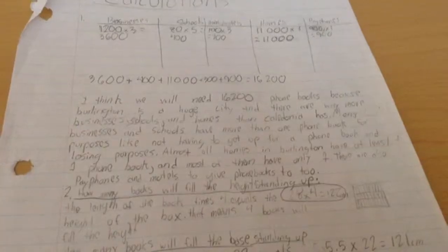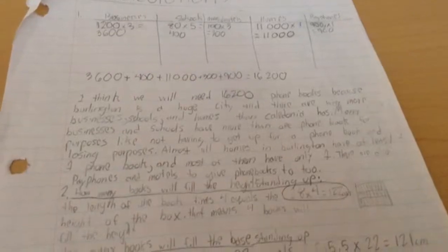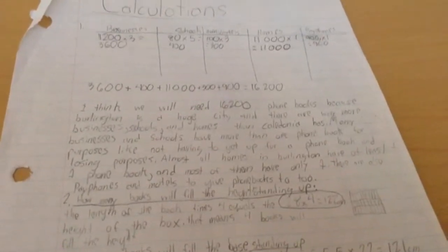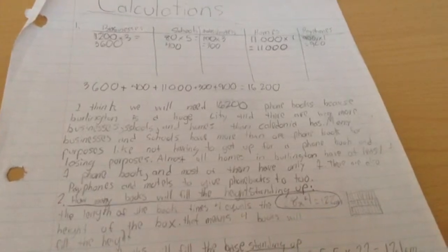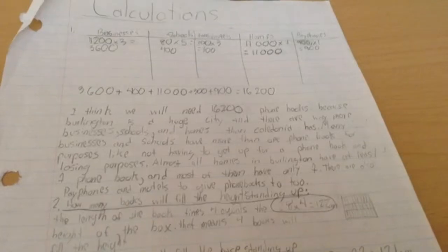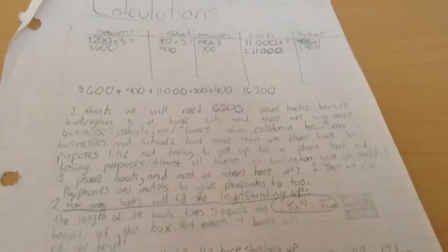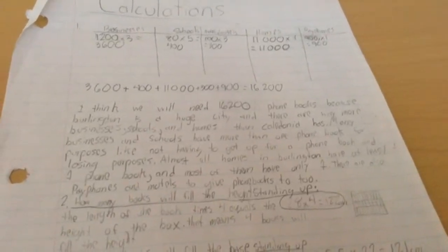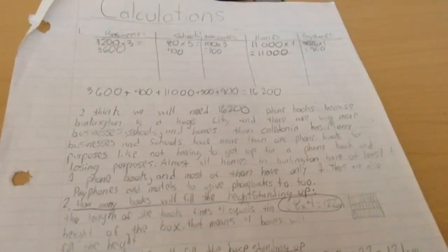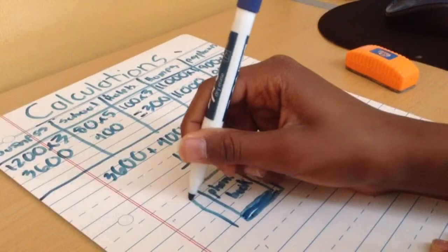I think we will need 16,200 phone books because Burlington is a huge city and there are way more businesses, schools, and homes than Caledonia has. Many businesses and schools have more than 1 phone book for purposes like not having to get up for a phone book and losing purposes. Almost all homes in Burlington have at least 1 phone book, and most of them have only 1. There are also payphones in hotels and motels to give phone books to.